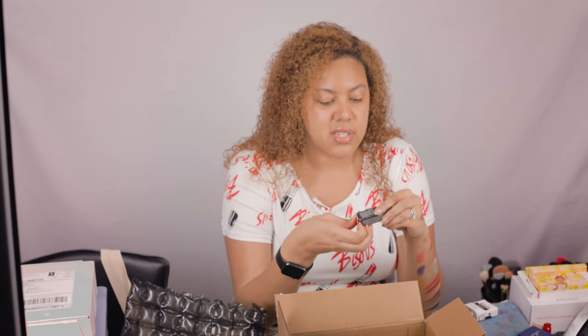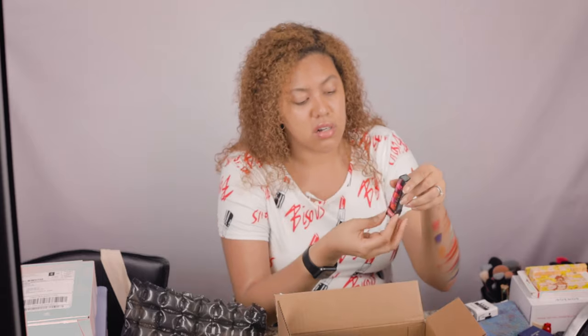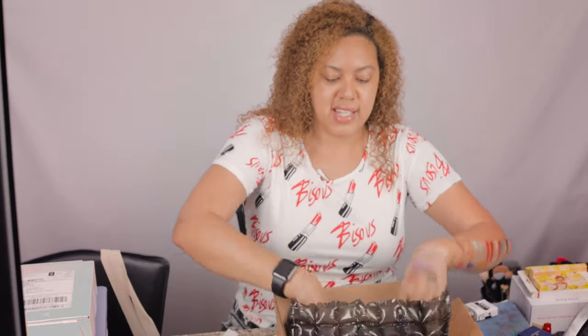And they sent the Vice lipstick. And I think this one is also a red one. Oh no, it's like a pinky nude. Which is weird. Why are they gonna send you the lip pencil in red and the lipstick in pink? Doesn't make any sense. Oh yeah, thank you, I guess. And that's it. That's all I got from Urban Decay. The next package is coming from Colourpop.